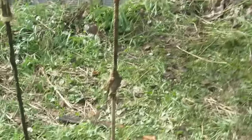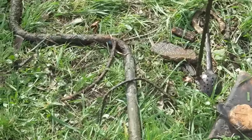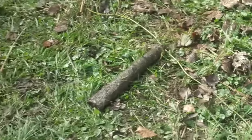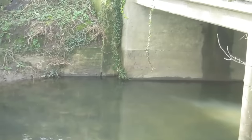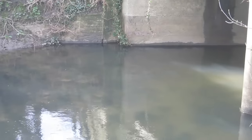And you can see our finds here on this side of the bridge today. We've had a wonderful time. I think we've got everything out of it that was in there. And it's a shovel, bits of range, pipes, nuts, bolts, spoons, more bits of range. So a wonderful time here. And of course, Semington Bridge, Semington Brook.